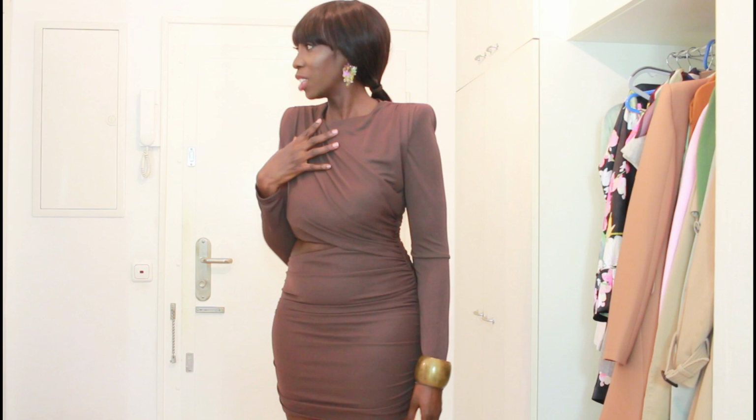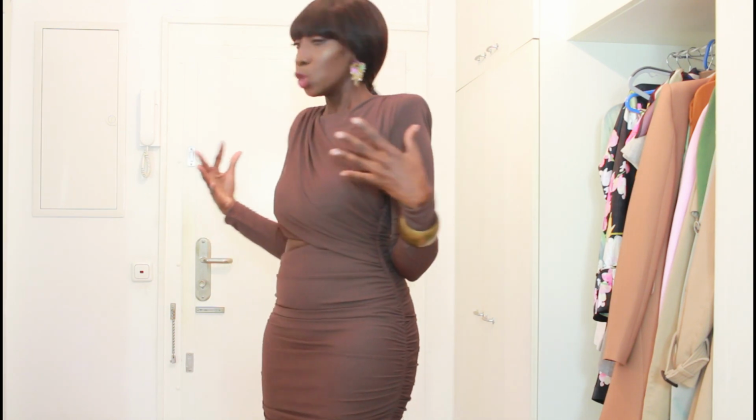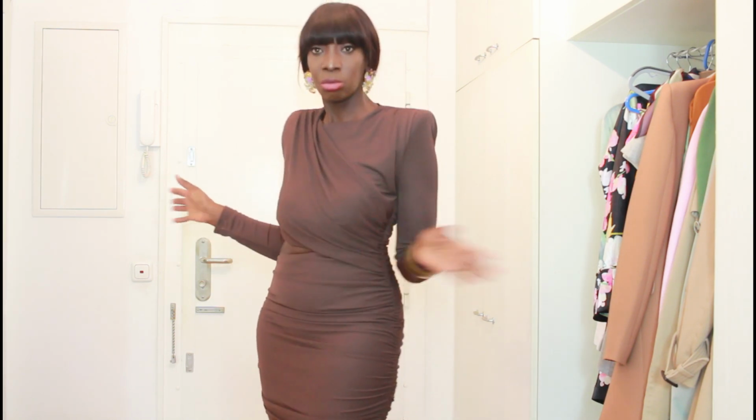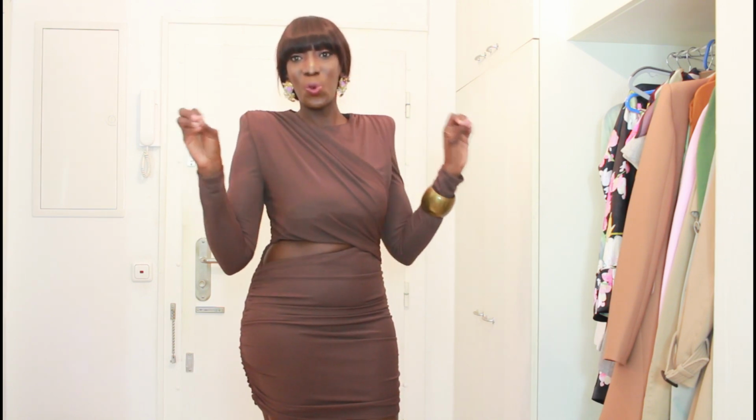I mean, I feel like if I put a necklace on it, it would be too much because there's also some design going on here. So I just put a bangle on it, just not to overdo the dress because I feel like it's doing enough on its own. It does not need assistance. The assistance it needs is just for you to put it on and let it sit on you right.